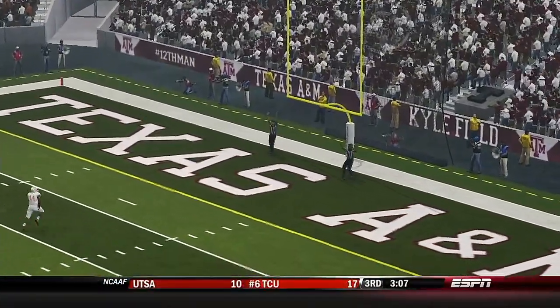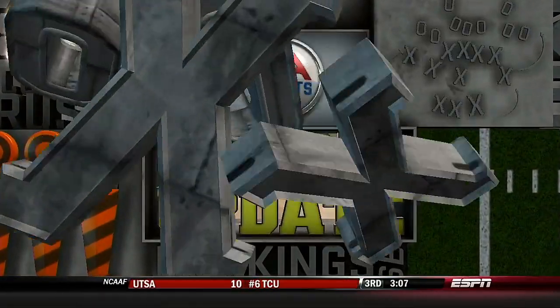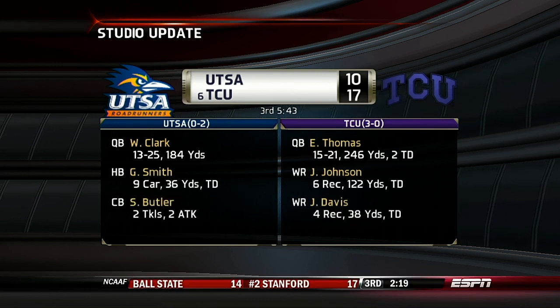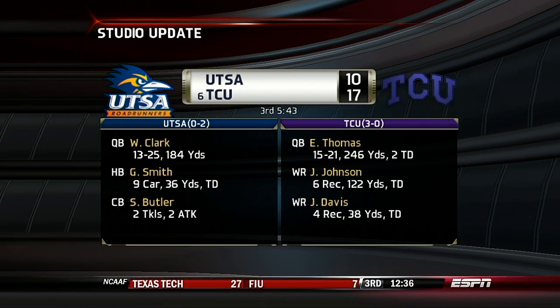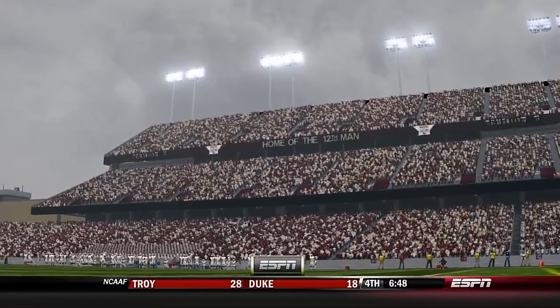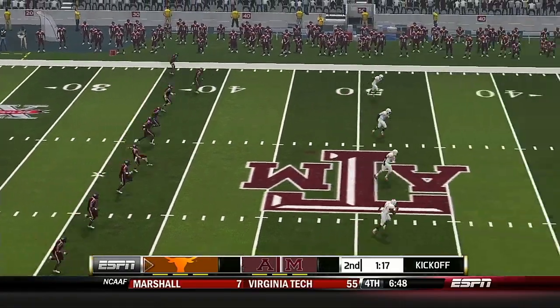Kicks away, and it splits the uprights. Let's check in with Reese Davis in the studio. The Horned Frogs take the field in this game, ranked number six, and we've been keeping an eye on this one all day. The Roadrunners keep pounding away on the ground, and they find Pater. The Horned Frogs are on top, 17-10. We're at 14-10 in this one, Reese. Texas A&M is lining up to kick this one off.